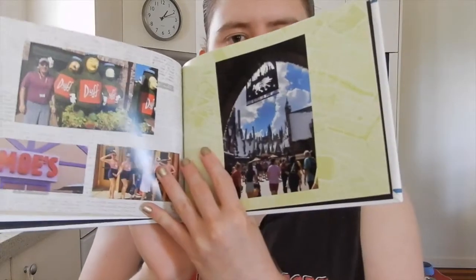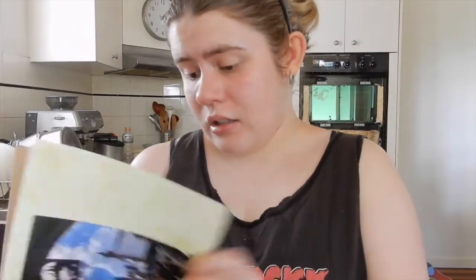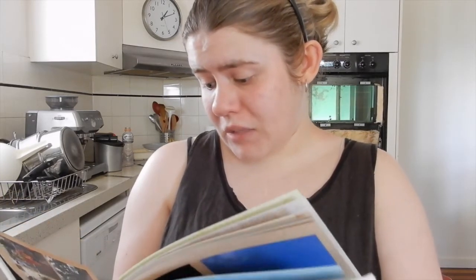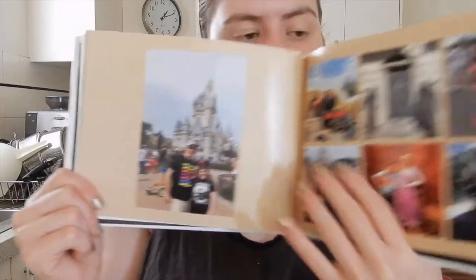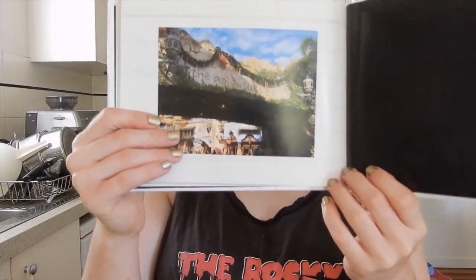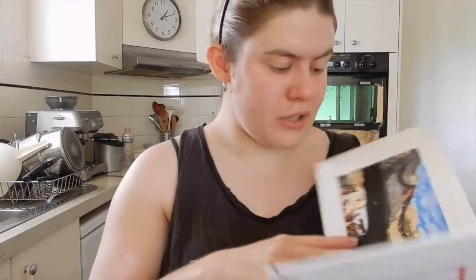And then there's one of me on the Hogwarts Express, and Butterbeer, and some other ones. I really like how it turned out. And some random ones here. They're not the clearest things, but it's pretty good. I'm glad that I did it like this. There's one of my dad and I in front of the castle, and some other random ones. But I think you'll like it either way, if it's grainy or not. It's not super grainy and blurry. And that's the last page that says the adventure begins, which is the front entrance of Islands of Adventure.